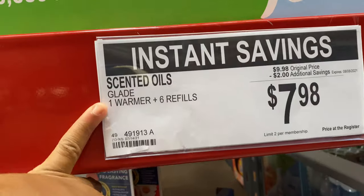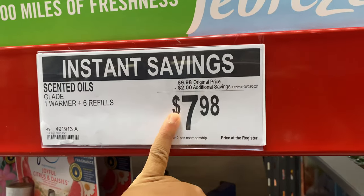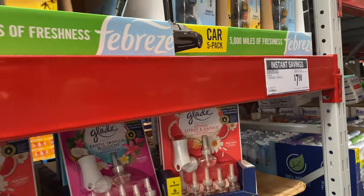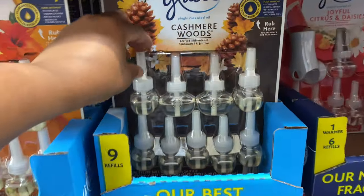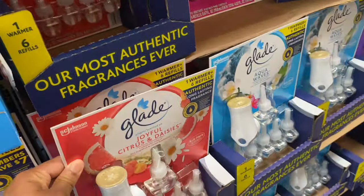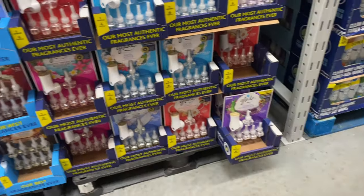It says Glade scented oils and warmer. It's normally $9.98. It's on sale for $7.98. But I think we normally get this kind of pack. So that's saving $2. This one right here is $12.98, and it's just the refills. It's nine refills. The plug, yeah. So you want to get the Joyful Citrus? You like this one? That other one I like, they haven't had it.